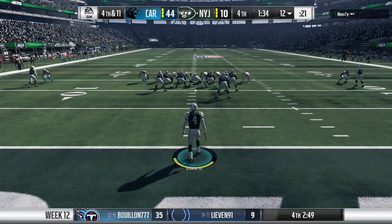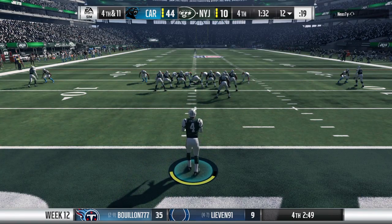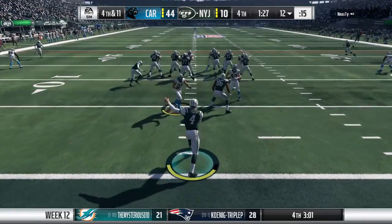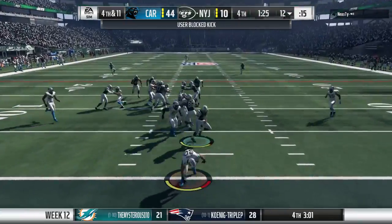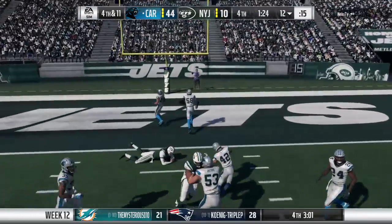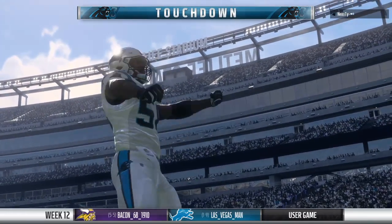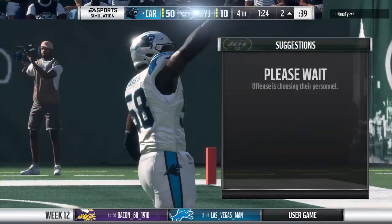Here's Lachlan Edwards now, standing about a yard deep in his own end zone. Rush comes and they block it. Pressure coming, and they are going to score again. Yet another touchdown as they just add to their totals.